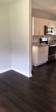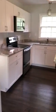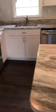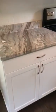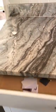The kitchen is here with an entrance off the carport. It's got granite countertops. Pretty sure that's granite. It's definitely stone or some kind of man-made stone, but it looks like granite. We've got the shaker style cabinets. I haven't tested these yet. They are not the soft close. It's still nice white shaker style cabinets.